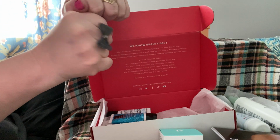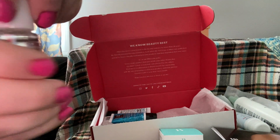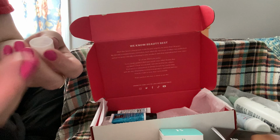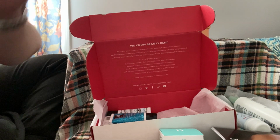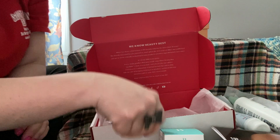Let's see what this smells like. It's probably sealed. Yeah, it is. So we won't open that up yet. Makes good sounds though.